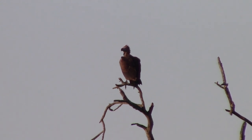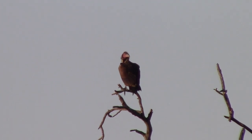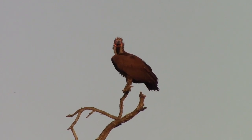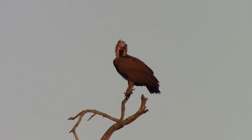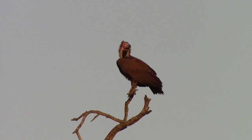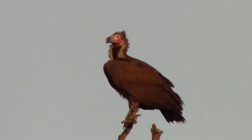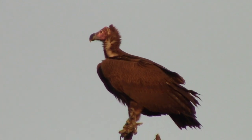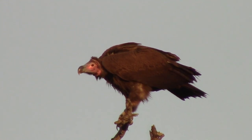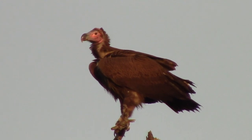Sitting up on this dead tree, the largest raptor that we get in the whole of Kruger region. Lappet-faced vulture. Got a wingspan of about 2.8 meters when they're fully grown. Massive bird. Near the black-headed oriole, alarm calling for him. That screeching noise.